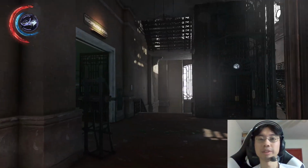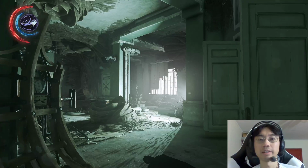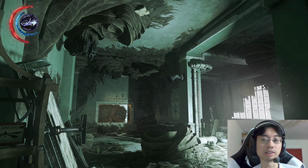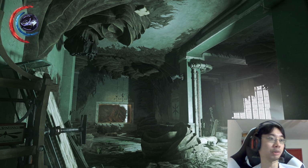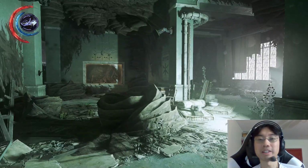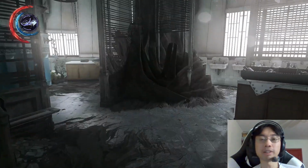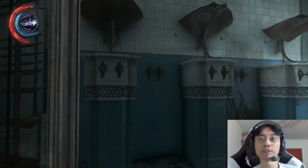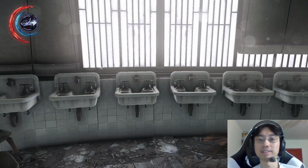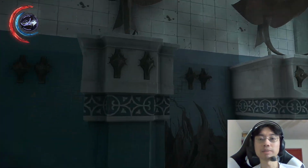Right, cool. And then on this side we have recuperation room. There's been a serious blood fly infestation here. I'm guessing somebody did not recuperate from their blood fly infestation. Alright, first of all, over here we have lockers back there, and then we have showers. These are showers, by the way, isn't that cool? And then I got a lot of basins. Almost too many basins. Look at these showers.